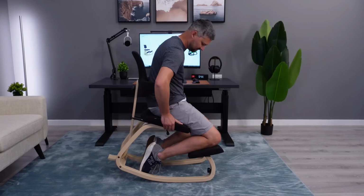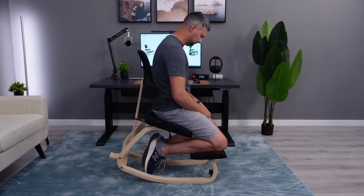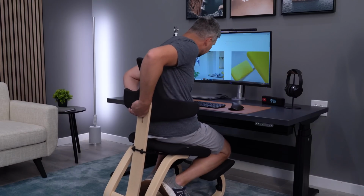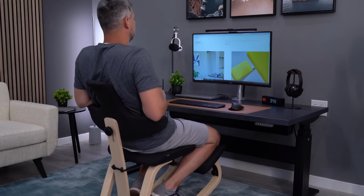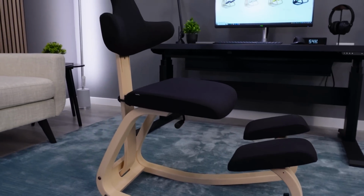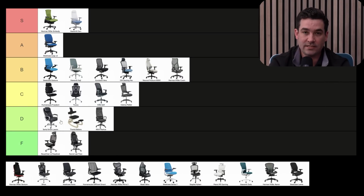F tier. If you're looking for a kneeling chair, this is going to be the best kneeling chair out there in my opinion, just because of the backrest and the extra adjustability. But this is a chair that I can only use for an hour, maybe 2 hours at a time before I need to get rid of it. And that's kind of the way that you're supposed to use it. So in terms of overall comfort, I'd have to be at a D tier, and we'd be D overall for an average.